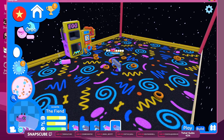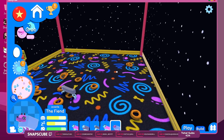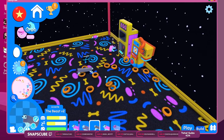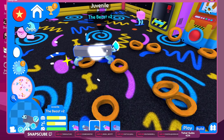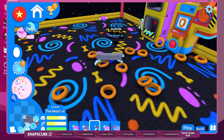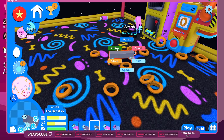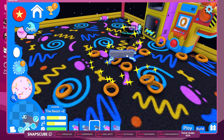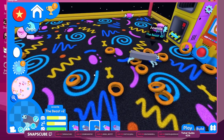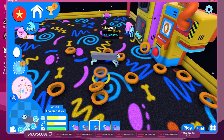Bad, the beast V2, bad. Wait, I just realized I think I'm reinforcing that specific behaviors are bad for the beast V2 to do. I don't think this is actually... Oh, dear. Wait, what is it? Oh, no. I completely misunderstood the mechanic.